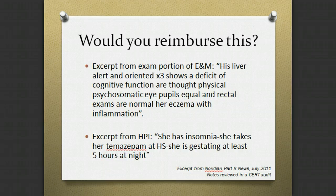You can see the other one. "She has insomnia. She takes her Tempazam at bedside. She is gestating at least 5 hours a night."